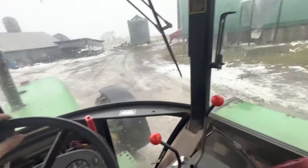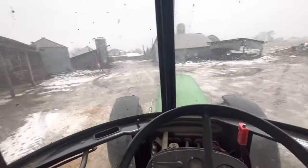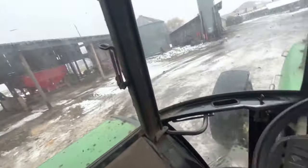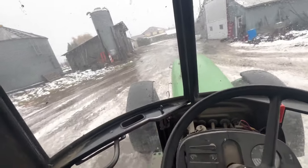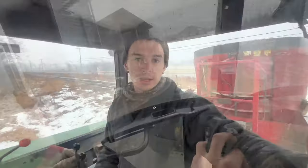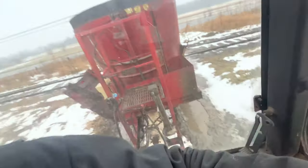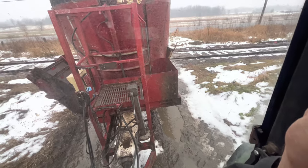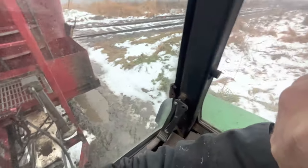The mix is made. We're just gonna head down the road to the other farm and unload. Hope we don't spin out going up that hill. Well, it's not looking good so far because I just got stuck crossing the train tracks. The crossing is kind of broken and it's a big bump, and I just caught the back wheel and the whole tractor started spinning on the ice. So we might not have a good time getting up this hill.